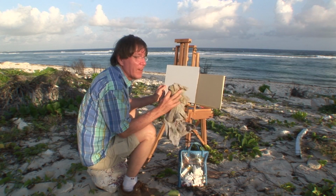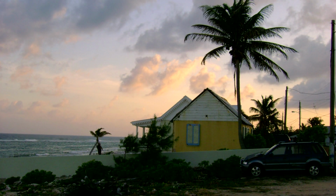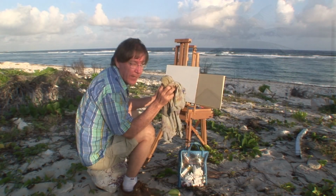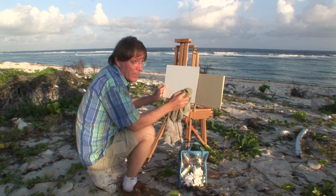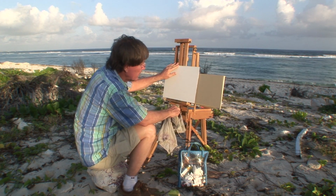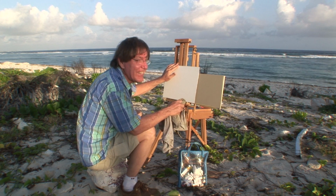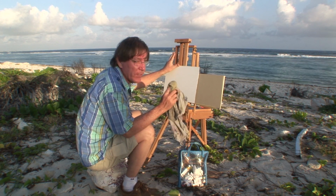Last evening when Sarah and I were here, I took a few photographs of this house. It was an absolutely beautiful sky. Tonight we have nothing except this bright sun that I'm looking into. So what's happening is I'm just getting a big silhouette here of this house. And this is what happens when you paint on location. Things change like this all the time.